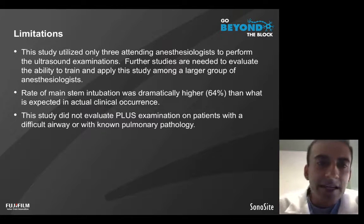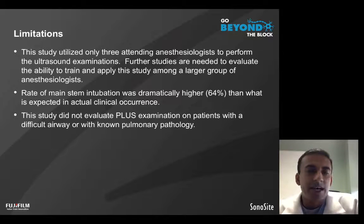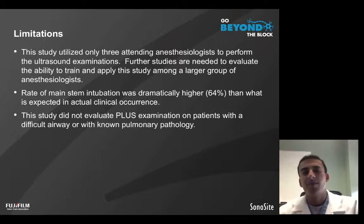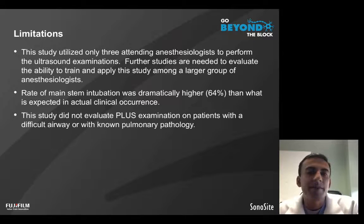We had several limitations to the study. The study utilized only 3 attending anesthesiologists to perform the ultrasound examinations, who had each performed over 50 ultrasound exams specific for this study. In addition, we are currently evaluating the utility of training and applying this on a larger group of anesthesiologists. Also, because we were trying to evaluate the utility in a created scenario of intubation, we randomized our patients to have main stem intubation at a dramatically higher rate, 64%, than what is expected in actual clinical occurrence. So the evaluation of the clinical utility of this modality, given that the main stem or bronchial intubation rate is much lower, has to be taken into account as well.